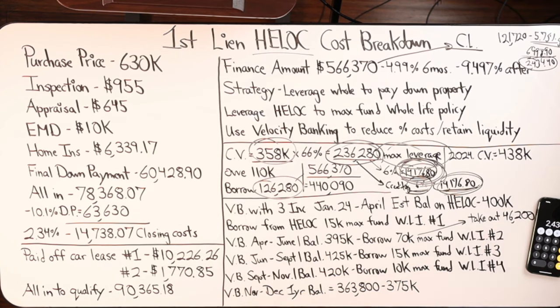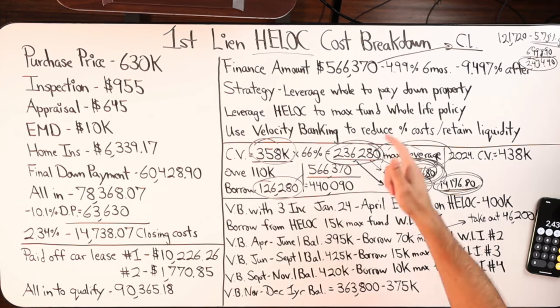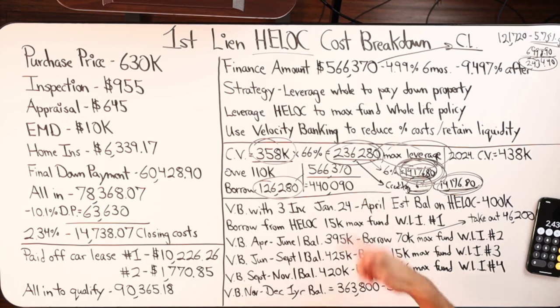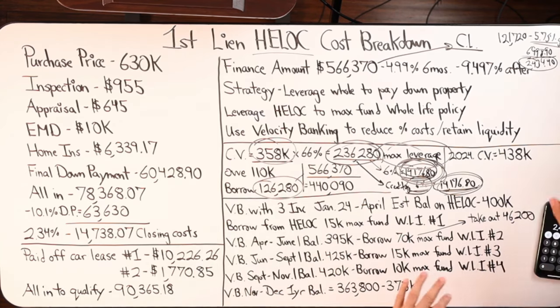So I'm not even including velocity banking. I'm just showing what it would look like if I just paid $10,000 each and every month to the first lien HELOC, right? And I completely overestimated just to give me a rough estimation of what I should do. And in reality, I'm gonna do much better, right? Because again, using three incomes, all that stuff. In this example right here, the breakdown, I'm just showing one income.